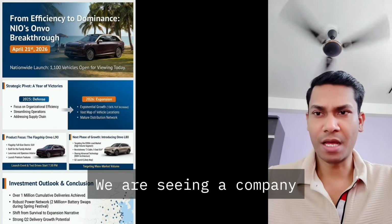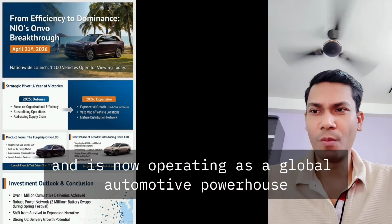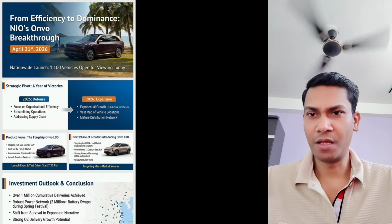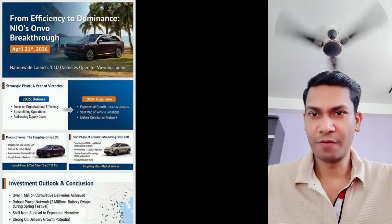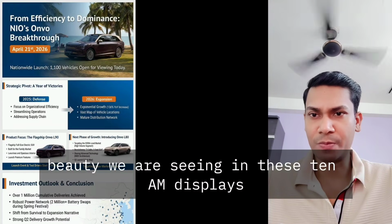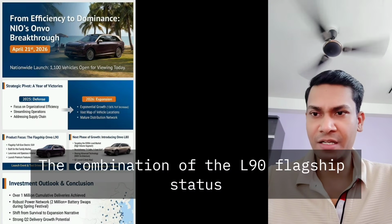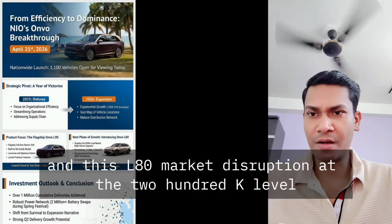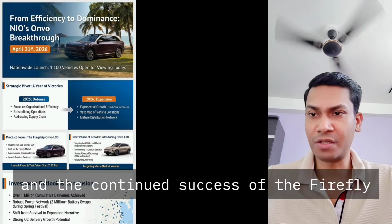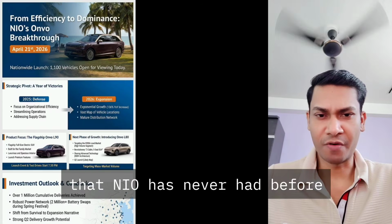We are seeing a company that has moved beyond the startup phase and is now operating as a global automotive powerhouse. As we look towards the 7:30 p.m. launch tonight, keep your eye on the test drive feedback. If the dynamic performance matches the static beauty we are seeing in these 10 a.m. displays, we are in for a very strong Q2. The combination of the L90 flagship status and this L80 market disruption at the 200K level and the continued success of the Firefly sub-brand creates a diversified revenue stream that NIO has never had before.